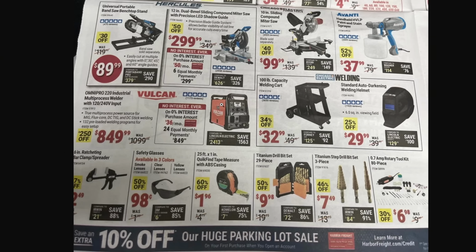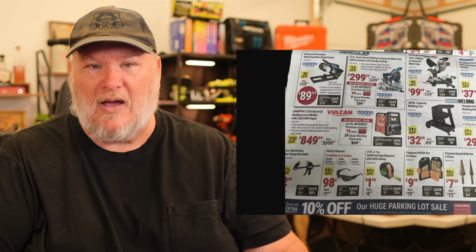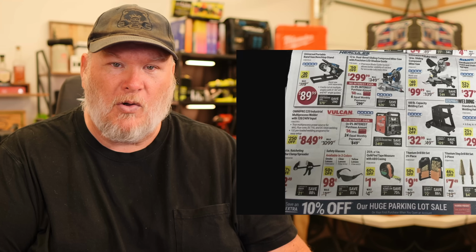We got the titanium drill bit set there for $10. That's a decent, for a budget set that you're just going to use on wood and stuff like that. It'll get the work done. The titanium step drill bit, actually for $749, for mild steel kind of stuff, it's actually done a pretty good job. Now, the rotary toolkit, I've gotten a lot of criticism for not liking this one because I said it was gutless, but the reality is it's not made for heavy duty kind of rotary tool work.